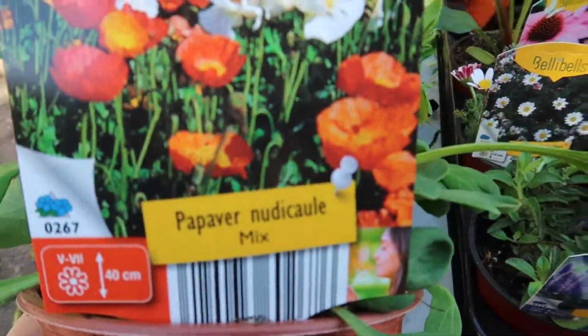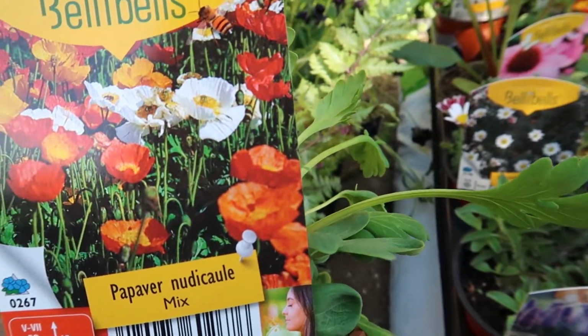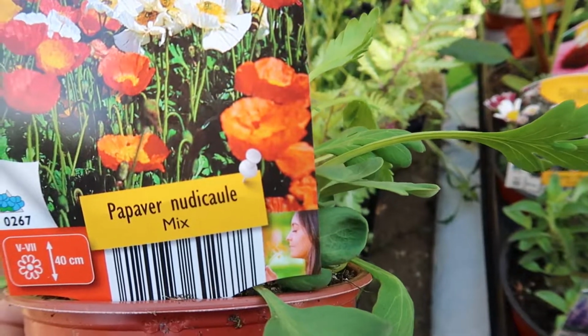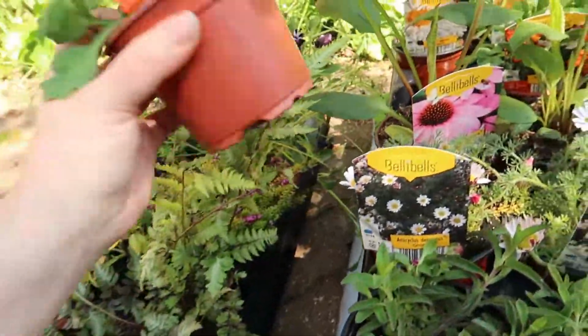Papaver. So papaver means basically poppy. So these are kind of like Californian poppies. You often get these growing wild. This is Nudicaule, so it could be a mix of different colours. By saying mix, it could be a white one, an orange one, or a yellow one. These tend to self-seed quite well. 40 centimetres high, full sun, so it's all sunny ones.